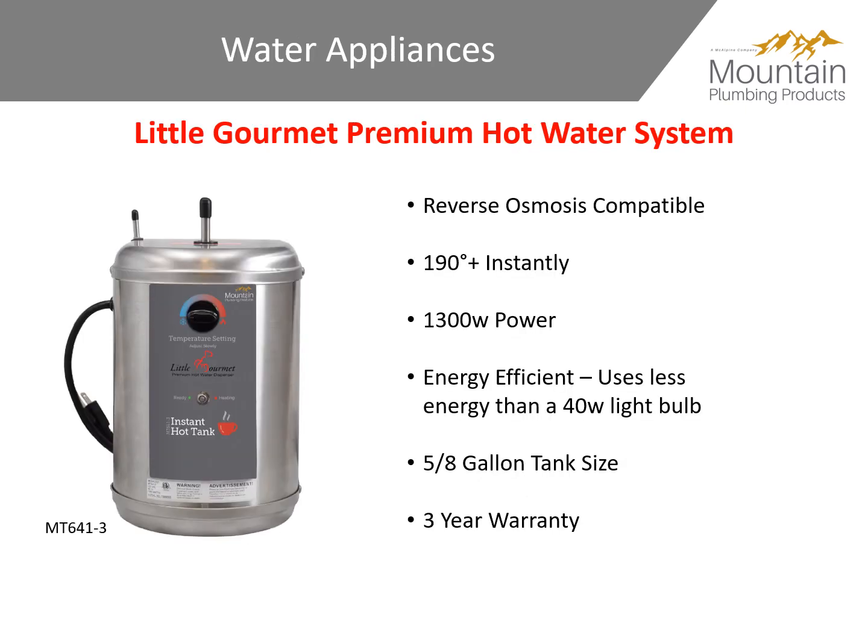We have a good assortment of water appliances. The one that you see here is the Little Gourmet Premium Hot Water System. It's reverse osmosis compatible. You can get up to 190 degrees of hot water instantly. It has 1300 watts of power, but it's very energy efficient. It uses less energy than a 40-watt light bulb, so really good there. And a 5/8 gallon tank size with a 3-year warranty.